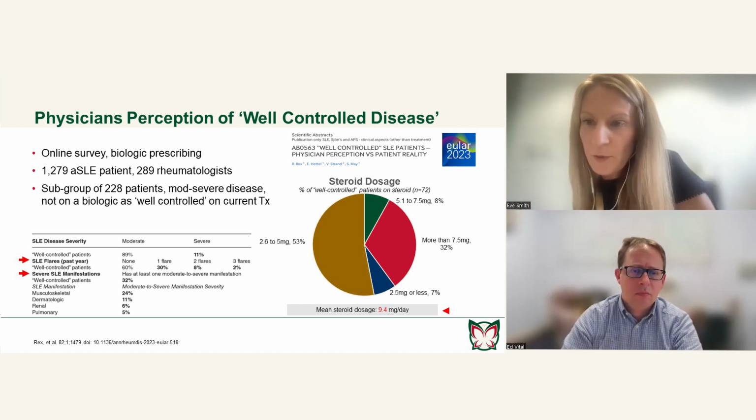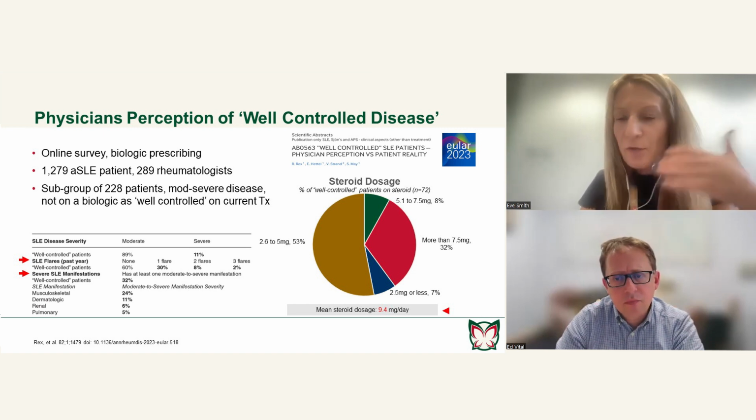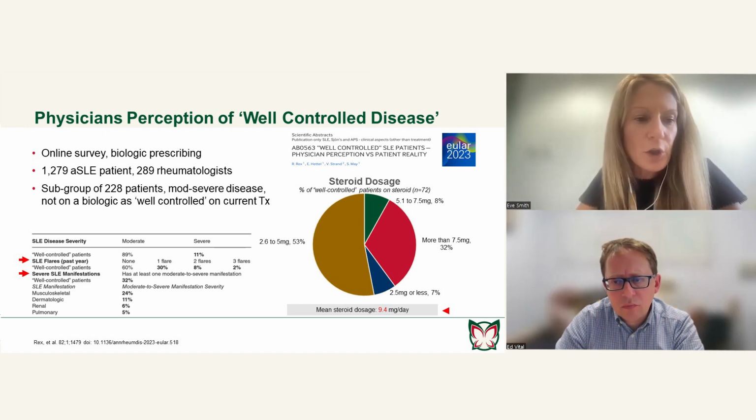But until you measure targets, and I've started doing this as part of my clinical care, so I now run a childhood lupus treat to target clinic. Even for me, who I do look at SLEDAI scores and things like that, this is making a difference to my care and my ability to monitor patients more closely. So I think this is really important.